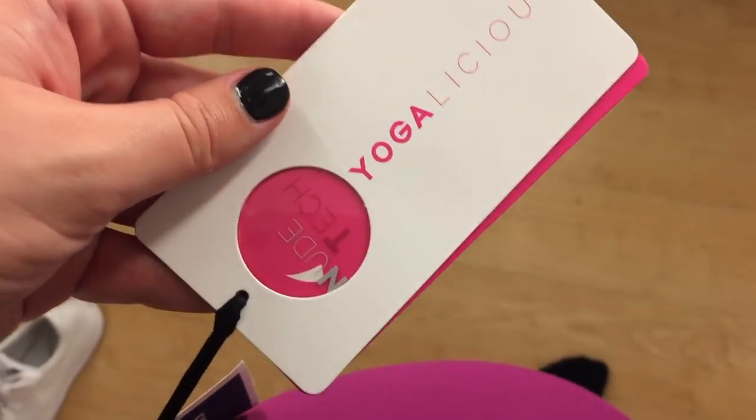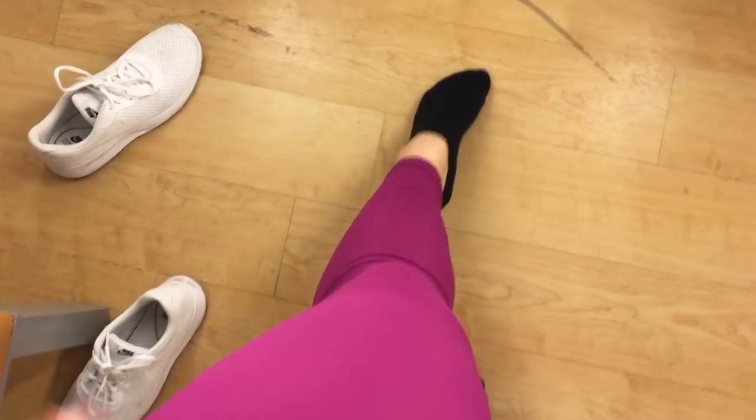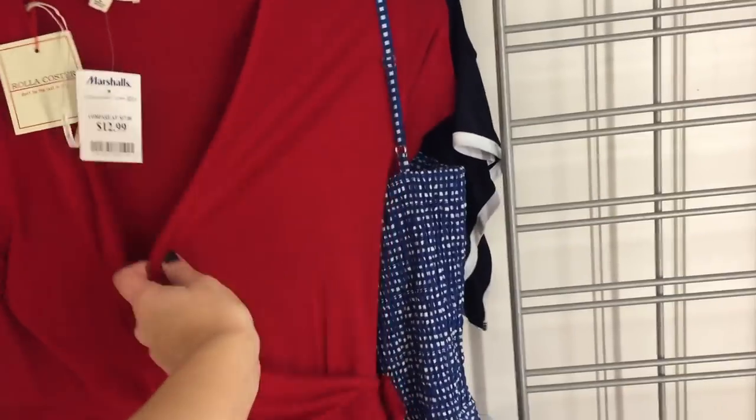These are the Yogalicious nude tech kinds. So I'm trying them on right now. I have a couple other options, and I found some dresses because every time I come here, I find so many amazing things. Okay, so the first thing I want to point out is I have the receipt right here.